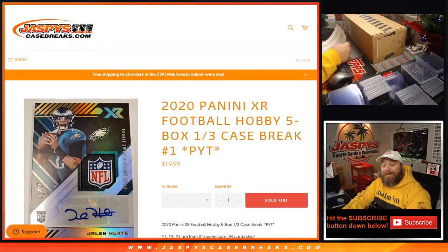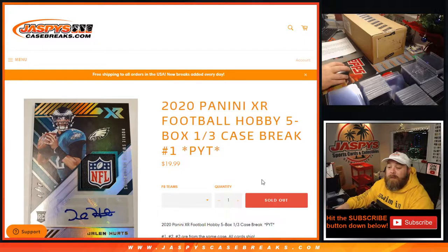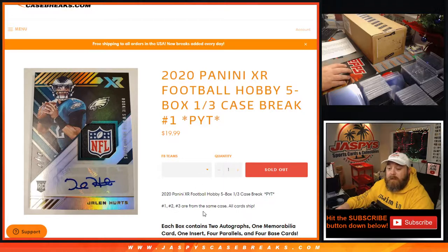So, a little bit of details. Case Break 1, 2, and 3 are all from the same case. Numbers 2 and 3 are already in the store now and moving quick, probably in the single digits. Each box has 2 autographs, 1 memorabilia card, and so on. All cards ship. Now, let's get to it.